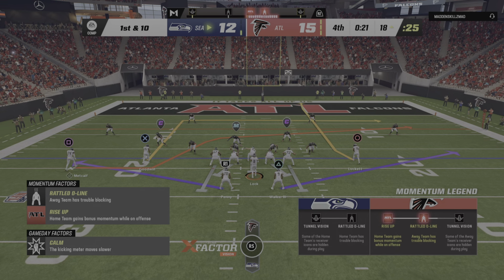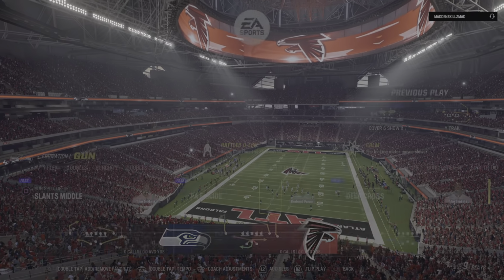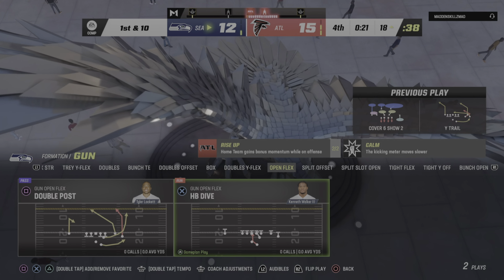So from inside the 20, here's 1st and 10 at the 18. And now a timeout defensively by the Falcons. It's just their first. They've got 2 more to use here in the final stages.